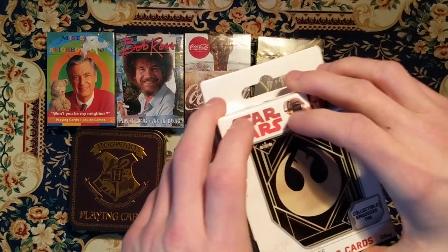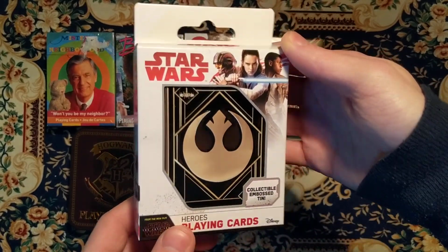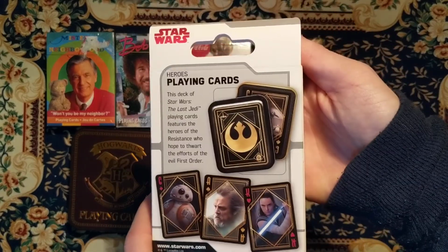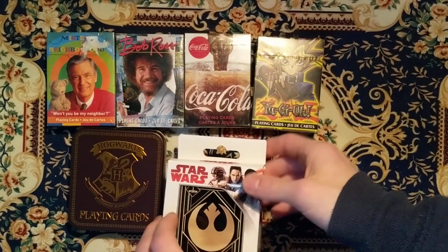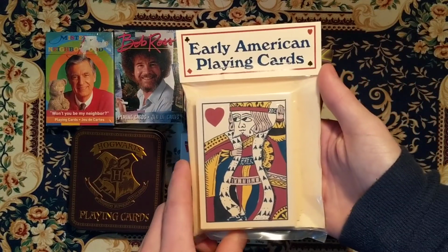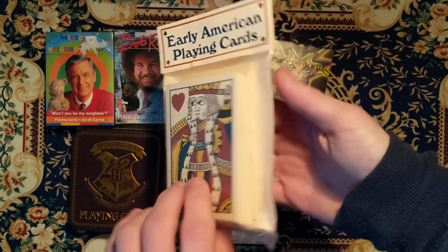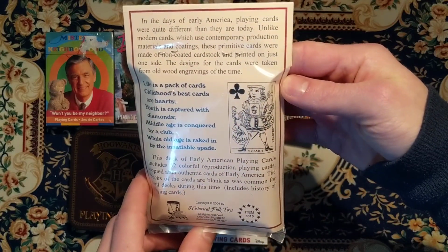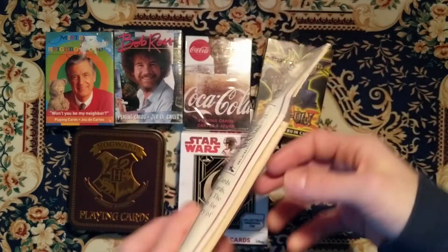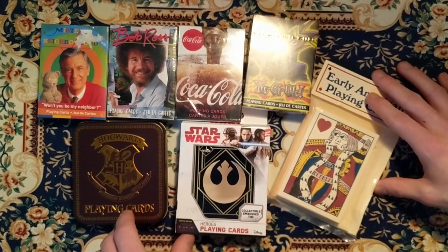And the sixth deck I got were these Star Wars cards, also in a metal tin. Here's the back. And the seventh deck I got is pretty cool. It's early American playing cards. You can get it here so you can read the back. So, here's the seven decks of cards that I got for Christmas.